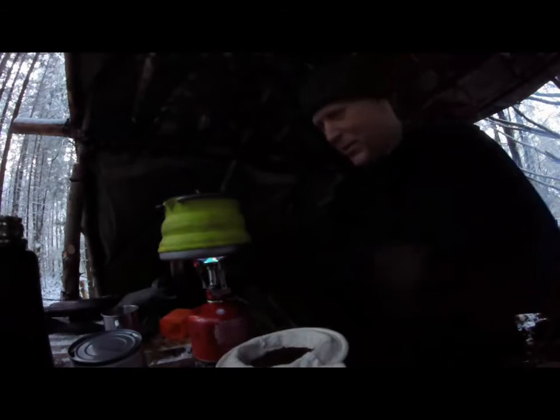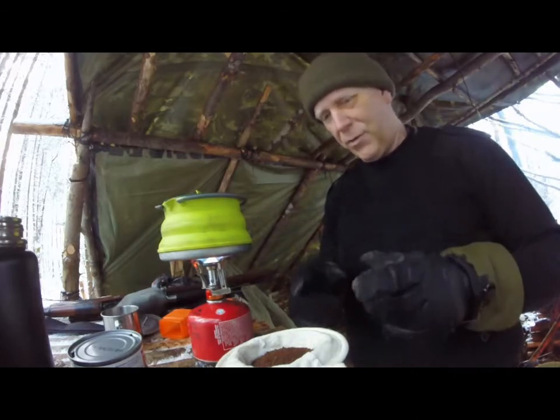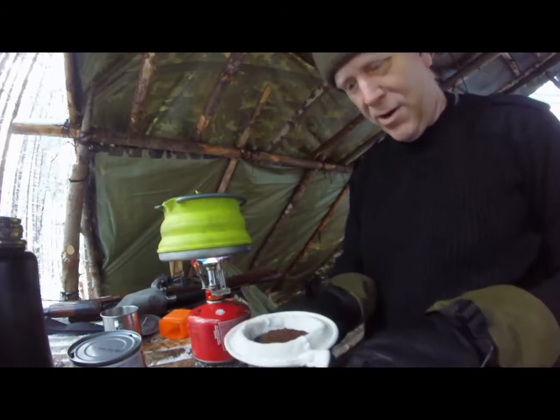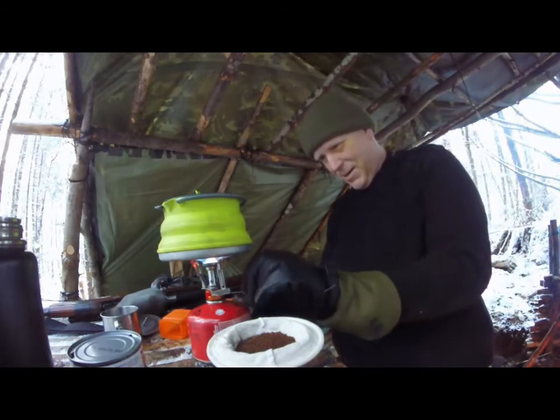All right. So I didn't really think this through too much. I have just two small cups, a bucket. So I'm going to try to put the coffee through this. But as you can see, the filter is way bigger than the coffee. So, this could be entertaining. Alright.